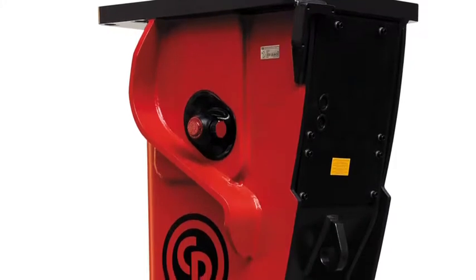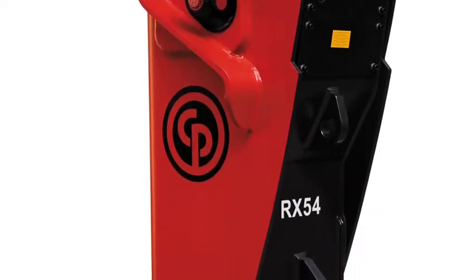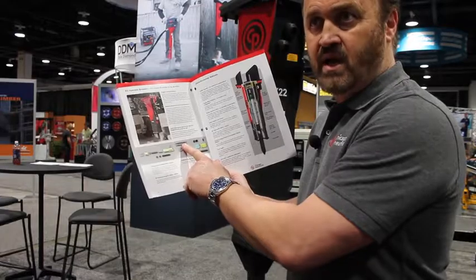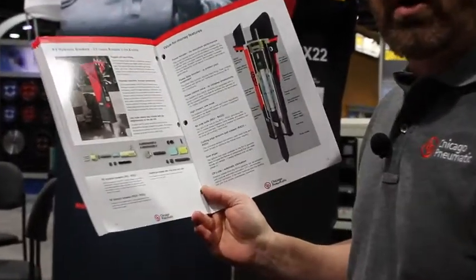What we've done is we've taken the tie rods out because we've made a monobody, and we've got 8 bolts in the head of the unit that holds the entire unit together. Before, you needed a torque multiplier, which would run into thousands and thousands of dollars. With our units, you can change them with a 3/4 to 1 inch wrench.